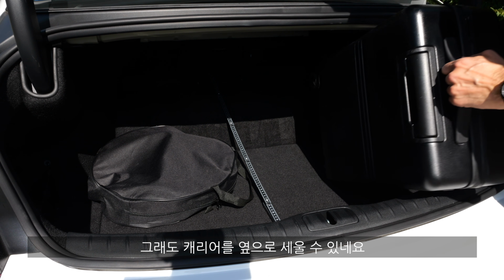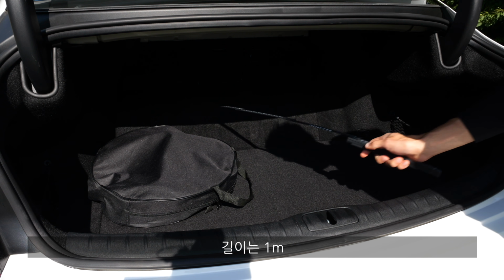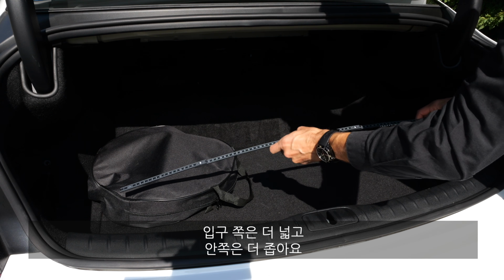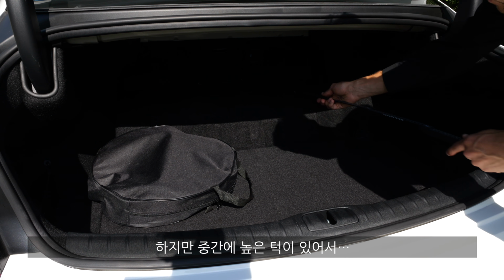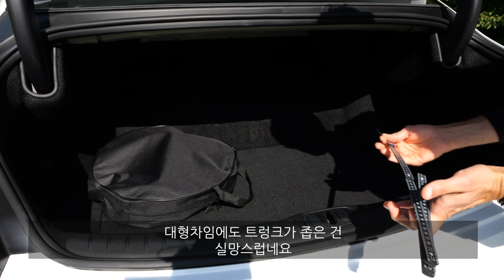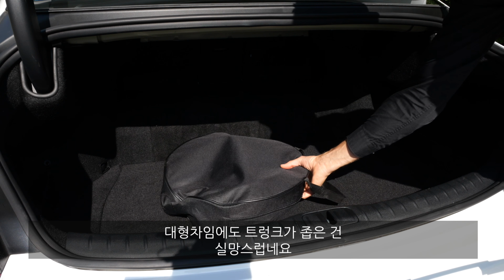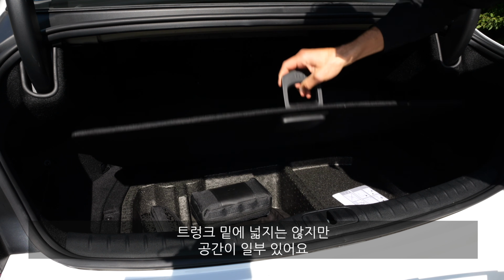Here, a cabin trolley vertical weight does fit. You have about a meter or 40 inches in length. In width, it's a meter or 40 inches, a little bit wider here and a little bit narrower there. But here you see this large step. So considering you have such a big vehicle with such a tiny trunk, disappointing then. Charging cable, and underneath is some more space, but not too much.